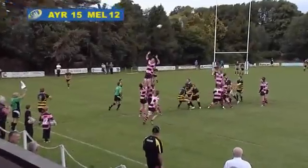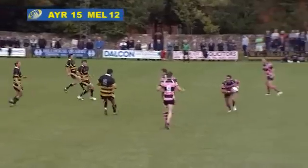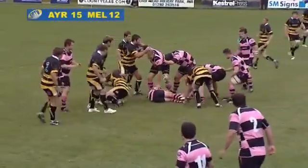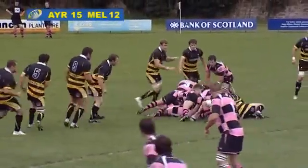Into the second half, and 7 minutes gone. Ayr, scrappy one at the line out there, tidied up by Stephen Adair, out to Ross Curl, looking for a wee gap, not quite finding it, but setting it up there. And the man taking it on, Damien Kelly, the big man himself, back in action for Ayr.